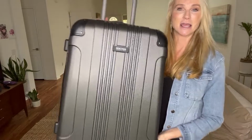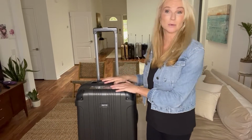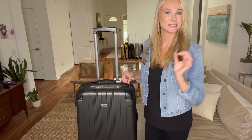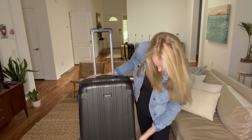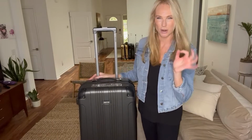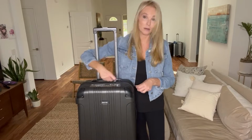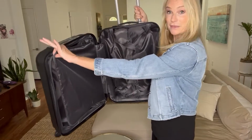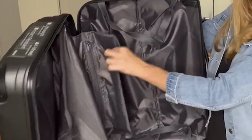I have bought lots of Kenneth Cole over the years in TJ Maxx, but this one is under $100 on Amazon. This one also, similar to the Coolife, does not have the expansion zipper. It's really nice. It just has a single wheel here, which may mean it's not quite as stable. The balance on this suitcase is nice though, so that really doesn't matter. Again, you have one pocket, but there's no zipper on this side, none. There is a zippered pocket here, which is really nice.